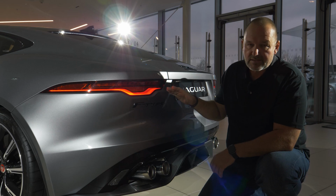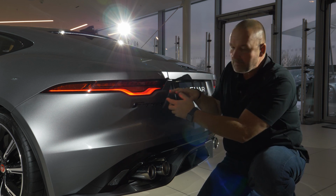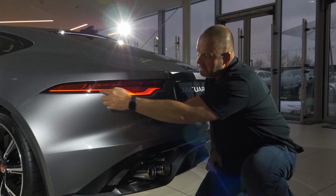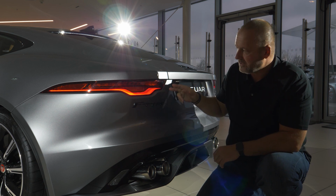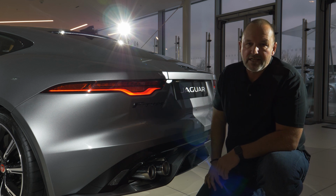Looking at the taillights a bit more closely, you find that we still have this wonderful line here, but it looks a lot more soft, and it works a lot better. And you see this black line here, which underlines it again. Very important is you still find this typical taillight signature, but these smaller, thinner taillights should remind us of the taillights of the electric I-Pace.